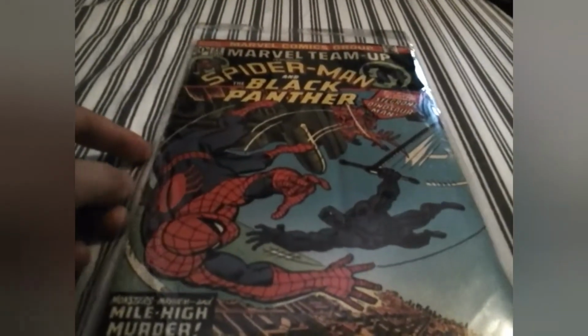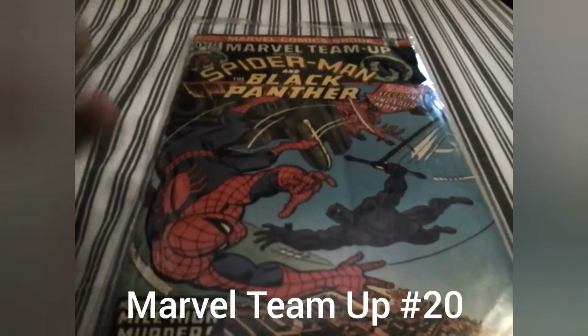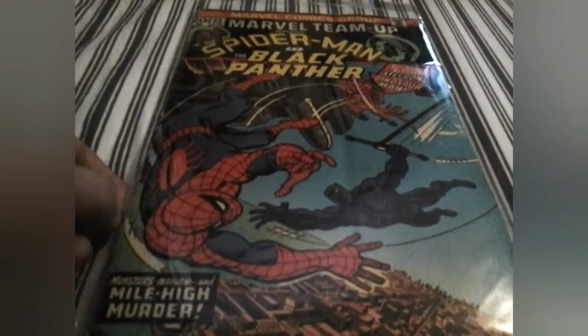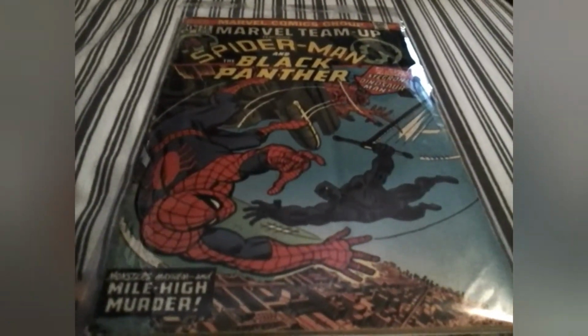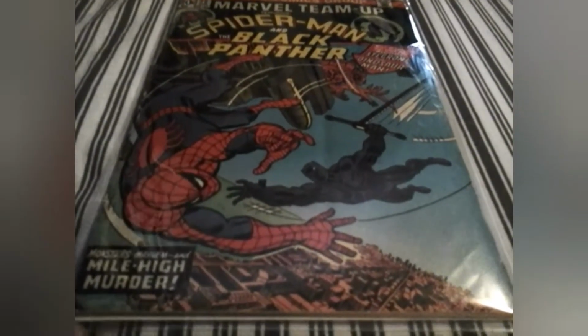Next, we got Marvel Team-Up number 20, featuring Spider-Man and the Black Panther. If I remember correctly, I have not read this one in a long time. This one was relatively okay. I didn't mind it. I enjoyed it, so I'll just give it a 3.